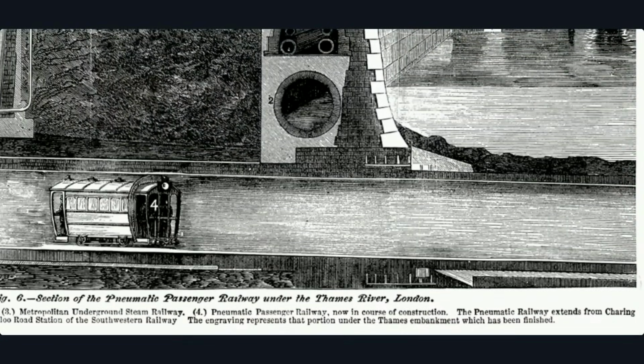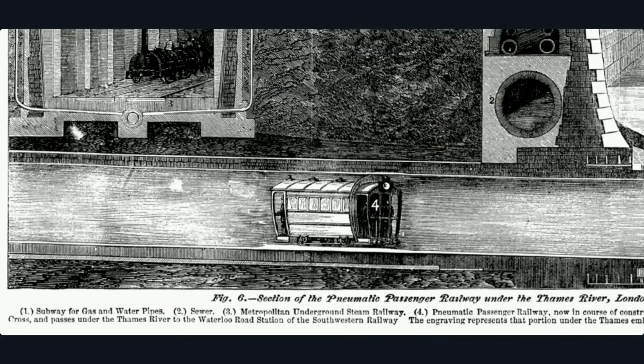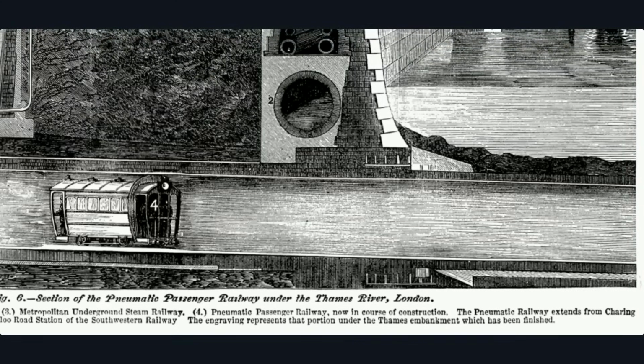And it does say here the engraving represents a portion of the Thames embankment that has been finished. So that's very interesting, eh? So it goes underneath the underground and underneath the Thames, and this one goes from Charing Cross to Waterloo.